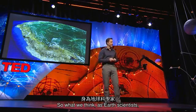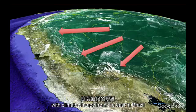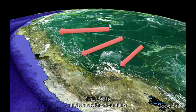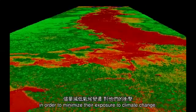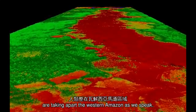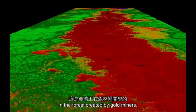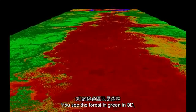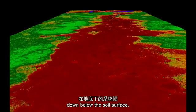So what we think as earth scientists is species are going to have to migrate with climate change from the east in Brazil all the way west into the Andes and up into the mountains in order to minimize their exposure to climate change. One of the problems with this is that humans are taking apart the western Amazon as we speak. Look at this 100 square kilometer gash in the forest created by gold miners. You see the forest in green in 3D, and you see the effects of gold mining down below the soil surface.